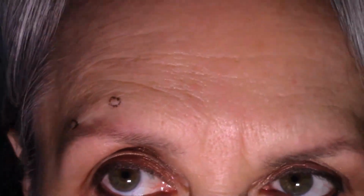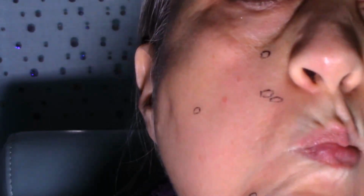Anyway, I have just a couple of spots on my forehead, and underneath my eyes I have a couple things, and for some reason my right cheek has more spots on it. These were bumps that did not get taken off the first time. And I just have a couple on the other side.